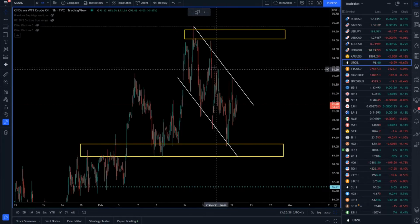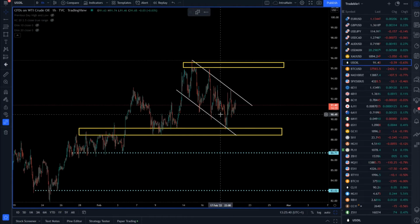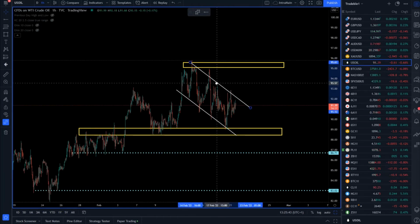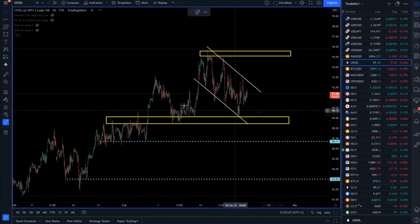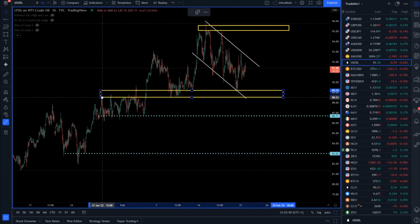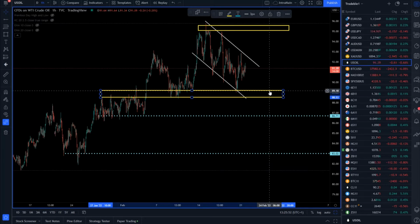Speaking of the crude oil, we have a very, very sideways market. We have some defined channeling mode here, and the market is trading at 91.40. There's a key pivot area around 89.18.